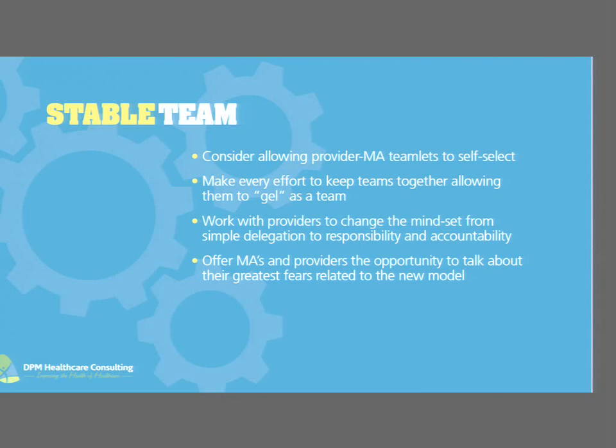So here's another area. Try to work with providers to change their mindset from a simple delegation of responsibility to accountability. So, for example, I want you to run a report. You can run these reports at the desktop, right? I want you to run a report on all patients who have the ICD-9 code of diabetes and have not had a hemoglobin A1C in the last 90 days, and I want you to invite all those patients back in. And then a month later, we run that report and we don't see any improvement there. That's the MA who's not getting, that's part of their responsibility to get those patients in.